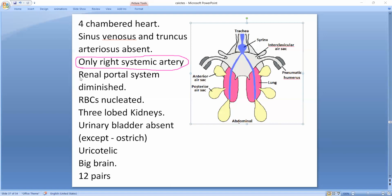And then the renal portal system is present but not well developed. Okay, so it is diminished. As usual, the hepatic portal system is common. RBCs are nucleated, just like all previous vertebrates. And the kidney is like this: three-lobed kidneys, and metanephric kidneys are there.